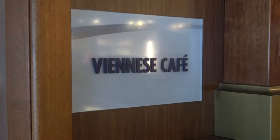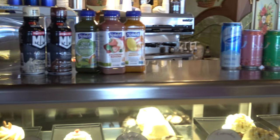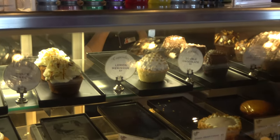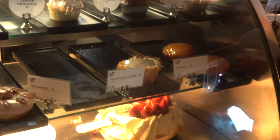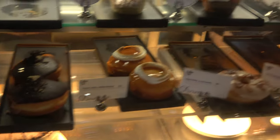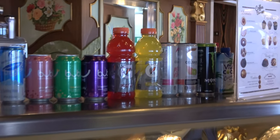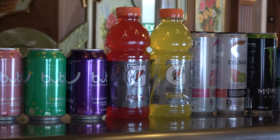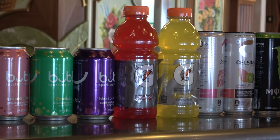On deck 5, in the middle of the ship, you'll find the Viennese Cafe, which is the main coffee area on board the ship. So if you want your Starbucks-style coffees, your frappuccinos, your cappuccinos, all that kind of thing, they also have some upcharge snacks. They all look fantastic, though. My favorite part about this is, I'm enjoying that beverage plan, and Gatorade definitely helps in the morning. And that's included if you have that Cheers program.